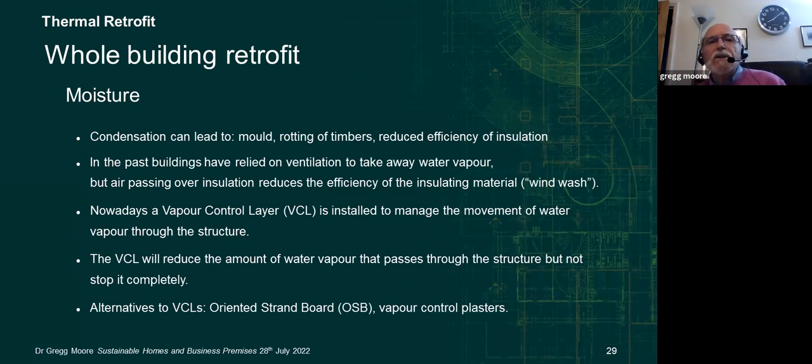Condensation can lead to mildew or mold growing. If you have timber parts of the structure, as in your roof, for example, it can cause the timbers to rot. And also if the condensation gets into permeable insulation material like rock wool, it can reduce the efficiency of the insulator. So we really don't want that to happen.